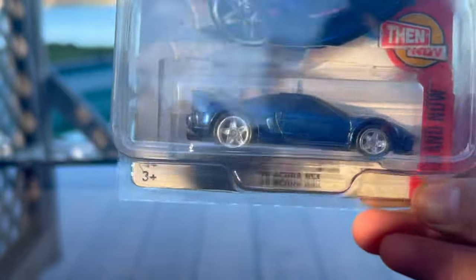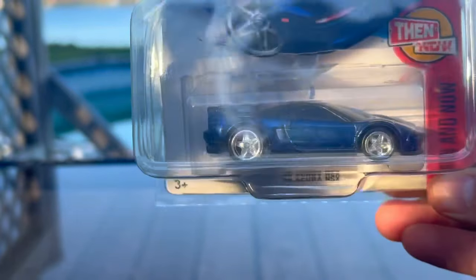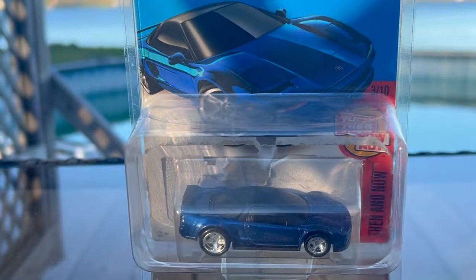And there's the Acura emblem. There's really not much to say. This is a very good Super as well, in my opinion. And I'm glad to have it at number 4.